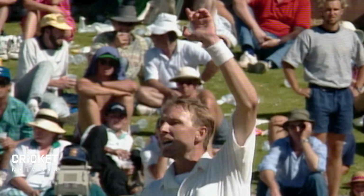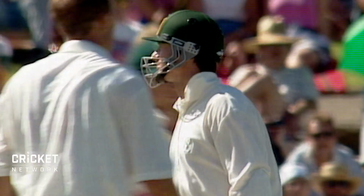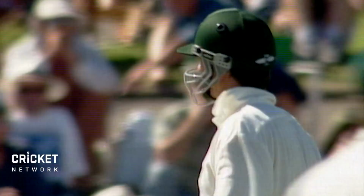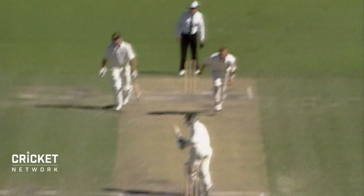Yes, and a big appeal there. That was a big deflection too, and he's given him out as well. Waugh can't believe that. Well, I'm not too sure that didn't come off the middle of his thigh pad. Steve Waugh just looking down the wicket as if to say, well, I don't believe it. He's wandering off the ground now. A lot of these thigh pads are made out of glass fibre, and they do deflect off quite firmly.